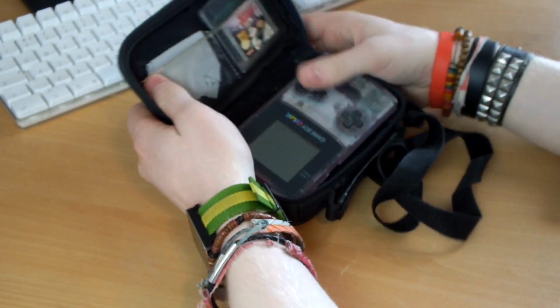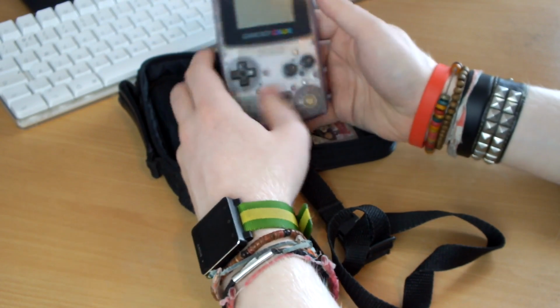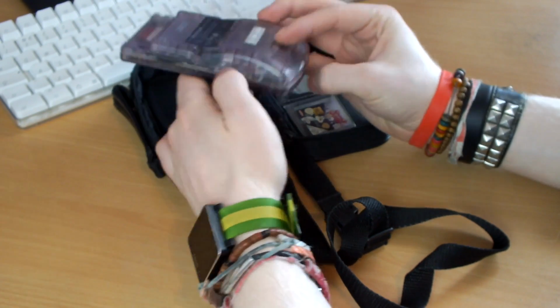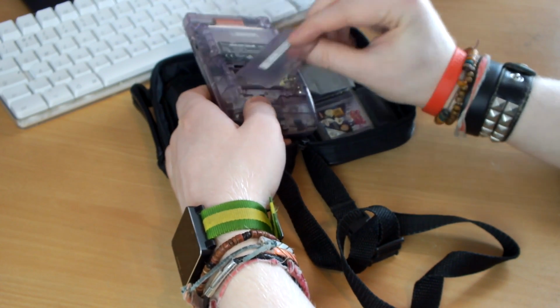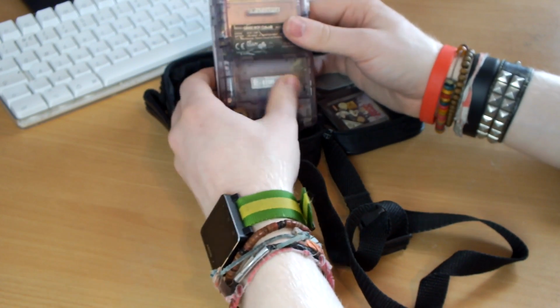So opening this up, you guys can see that I have an atomic purple Game Boy Color. Now, first off, my current Game Boy Color that I keep if I ever want to play any Game Boy Color games is atomic purple, but this is a different atomic purple one. And you can tell that this is the one that I have to sell because it has the proper battery cover. Mine has a battery cover that I bought off eBay, which does not have the little serial number label on it.